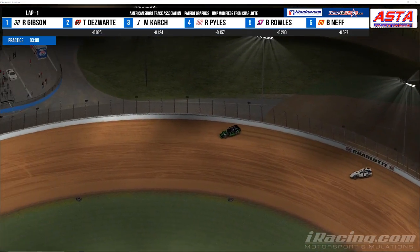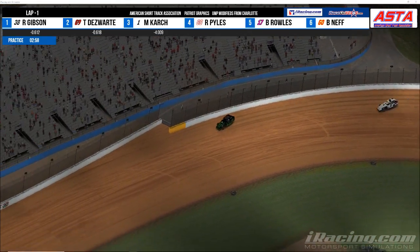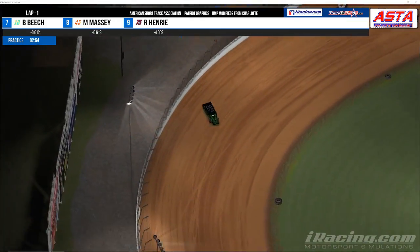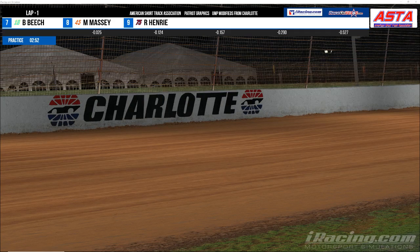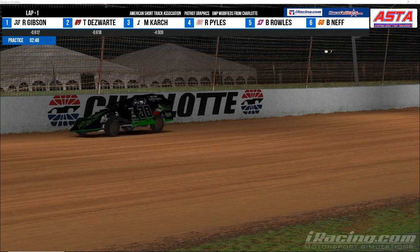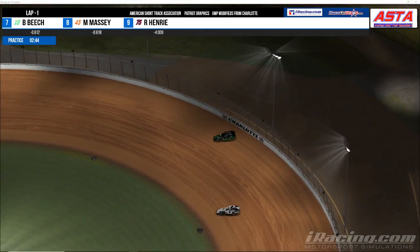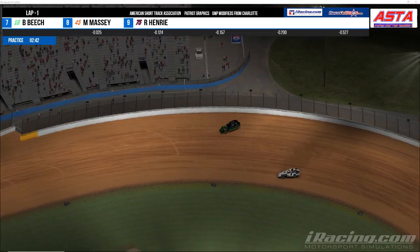Talk about somebody that's been close so far tonight. That's the 17 of Brett Rolls. Brett has been racing right up there towards the front in both of our features earlier this evening. It's going to be looking to bring home the dub here in the Patriot Graphics.